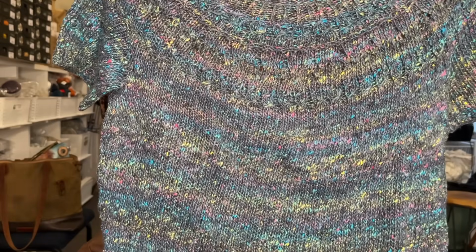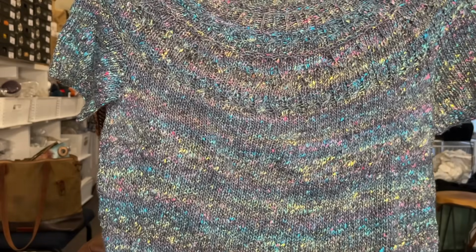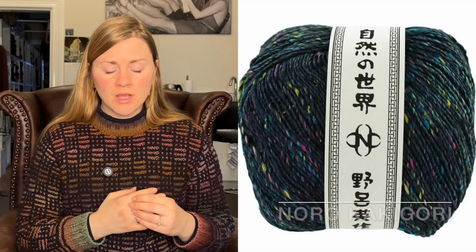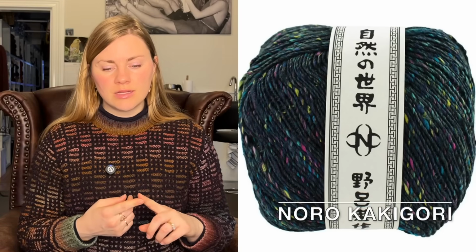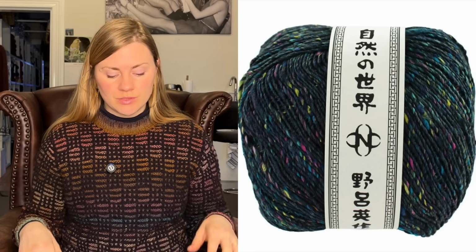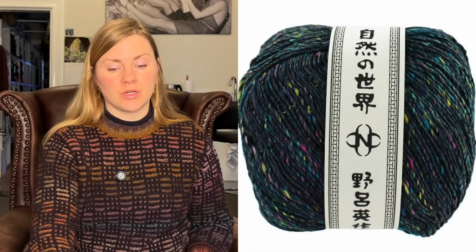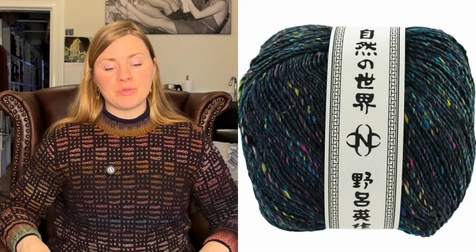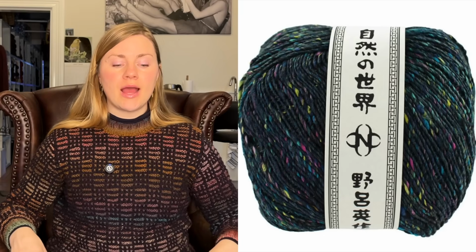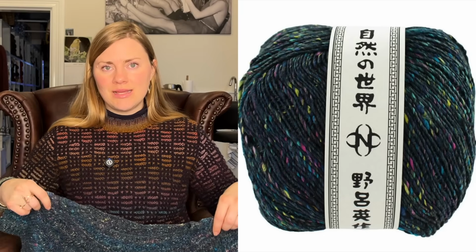So I remember when I decided to make this, I had bought one of those 200 gram cakes, I guess, of Noro Kakigori. So Noro Kakigori is a blend of cotton, silk, rayon, and nylon. So it's all non-wool fibers. So it's definitely a summery type of yarn. And I used 80% of the skein. So I used a total of 489 meters. And the color I had was number 7, Hakodate.